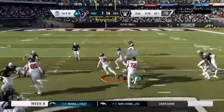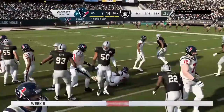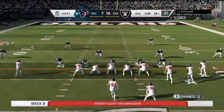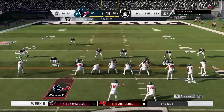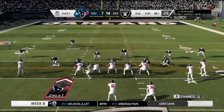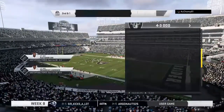Now a run with Hyde. And he's going to get a solid gain of 9 before being brought down. Second and right at a yard. We've hit the 2-minute mark of the second quarter. 14-7.